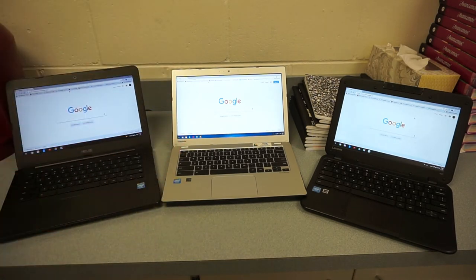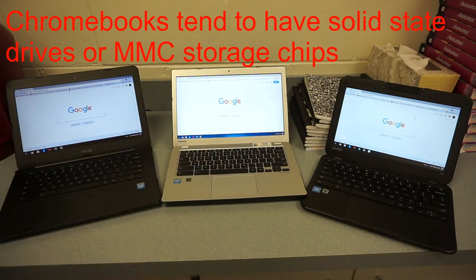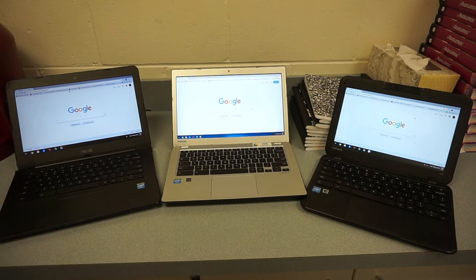Now, you can start to fill up the small hard drives or storage space areas on these Chromebooks if you start saving videos and pictures and stuff like that on them, but you can also plug in memory cards and flash drives. You have lots of options to expand the storage of these models without having to drop, say, another $100 to go from 16 to 32 gigs.